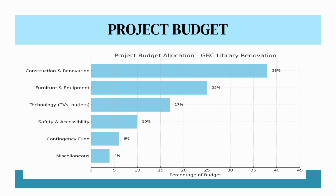17% of the budget goes to technology, including installation of new TVs, charging outlets, and other digital infrastructure to support a tech-friendly study environment. We have also set aside 10% for safety and accessibility. This includes upgrades like ramps, lighting, and ventilation systems to ensure the space is safe and inclusive for everyone.